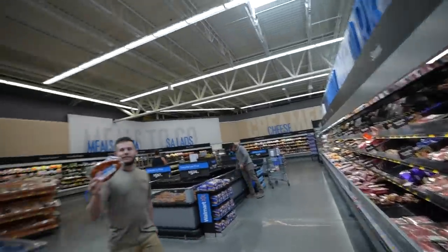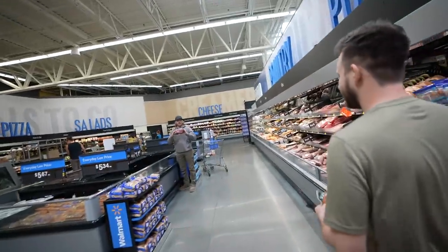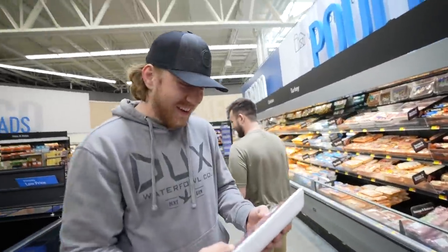Stew meat? How about a nice glizzy? Who doesn't like a nice glizzy? All right, we'll get the glizzy. I'm about it. What do you got there? Whole prime rib roast. Well, how much is that? $56. What about stew meat? Does that tickle your fancy? Stew meat will work. All right, we got some stew meat.